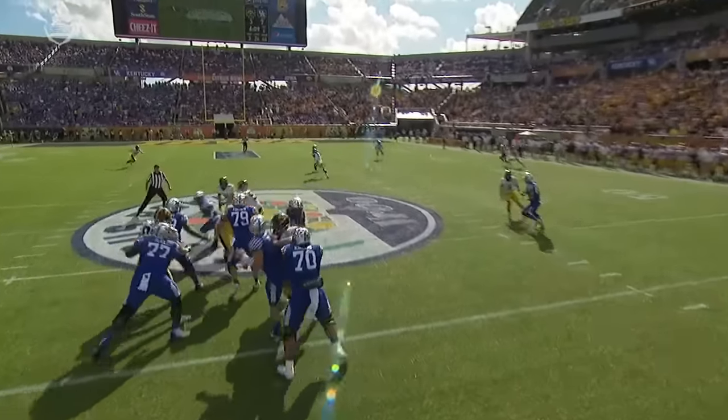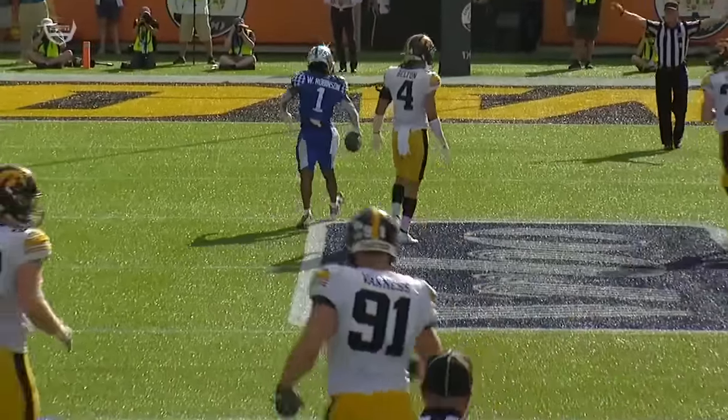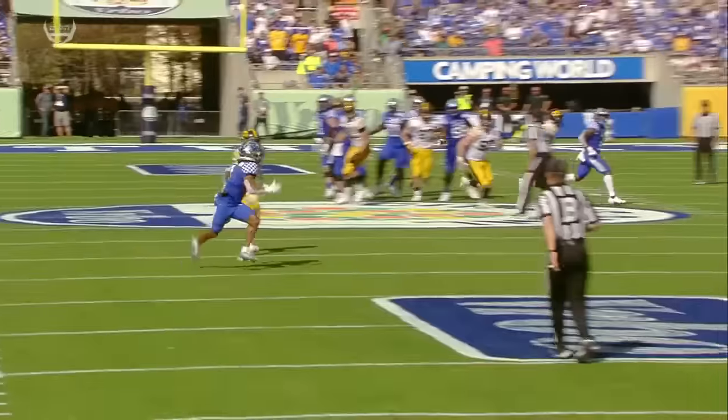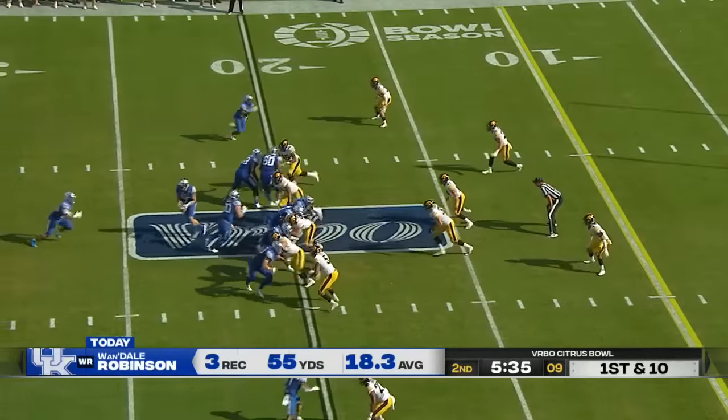Actually going to be a little bit man-to-man, just 2 man there. And they get Dane Belton matched up on Wan'Dale Robinson. He gets past the coverage and a well-thrown ball over the middle. 55 yards on the day, 34 on that one.